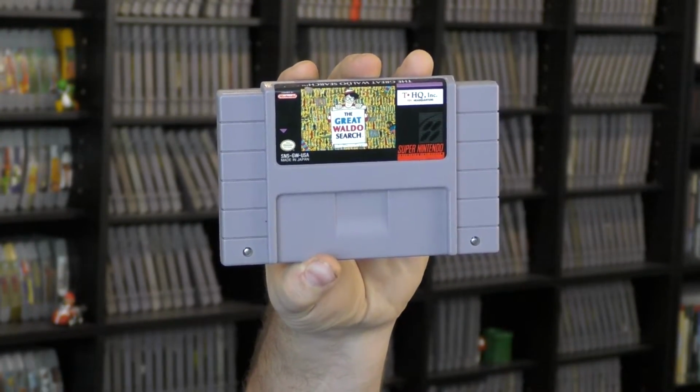Alright, so this month I did get a couple of interesting things for the Super Nintendo. But let's just start off with number 639 in my collection, The Great Waldo Search.